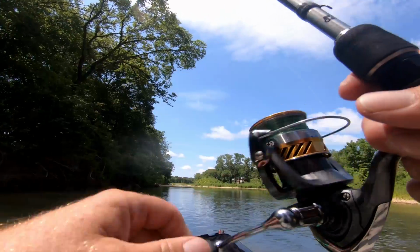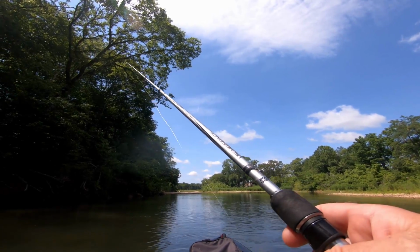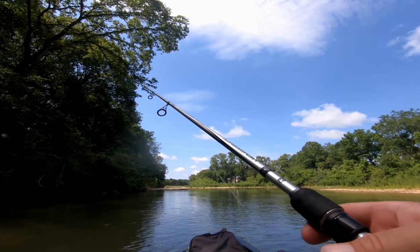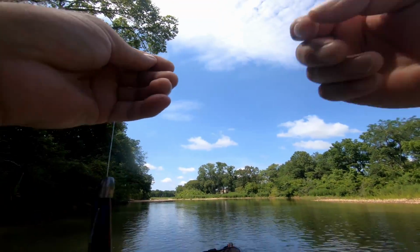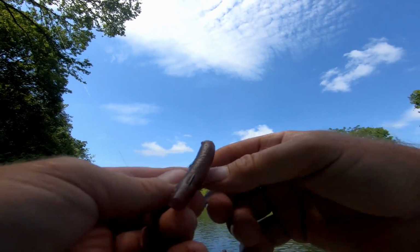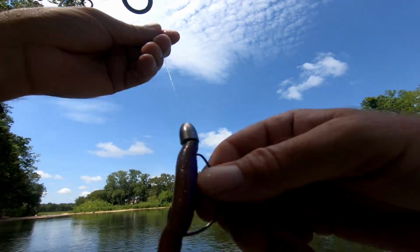Oh, we just missed a fish on our very first cast. I've got a Ned rig on, but it's not rigged the traditional way. A Ned rig is a sinker with a hook. It's a jig. This is a Texas rig, Ned rig. So we've got our Ned rig plastic on here, and he's just rigged weedless on a Texas rig.